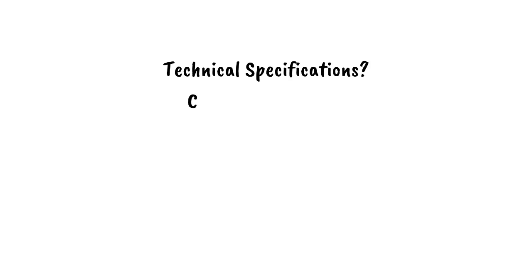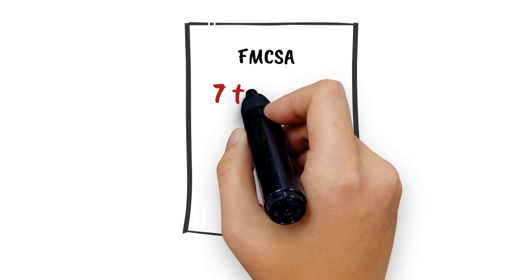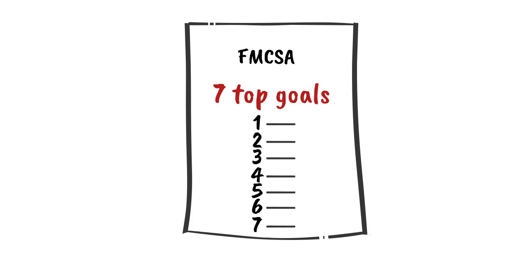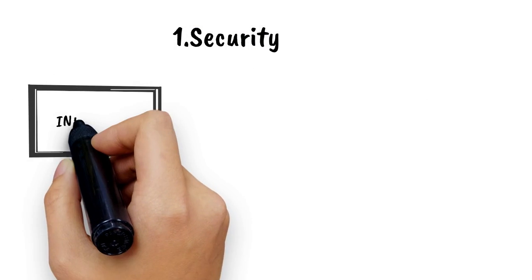What are the technical specifications? Which devices are compliant? How do they work? The FMCSA final rule was inspired by 7 top goals. Let's dive in. Security is of utmost concern to the FMCSA.